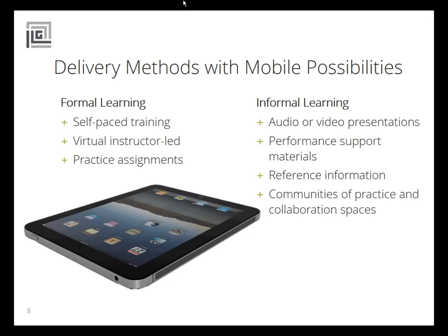So a few years back, we wanted to start thinking about what makes something good for mobile delivery. Here you see some different types of learning, both formal and informal learning. And the technology exists to deliver any of these types of learning on mobile devices. But the question we asked ourselves is, just because they can be delivered mobily, should they be delivered mobily for any learning need? So we had to look at what differentiates mobile delivery.